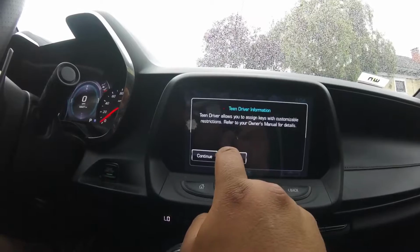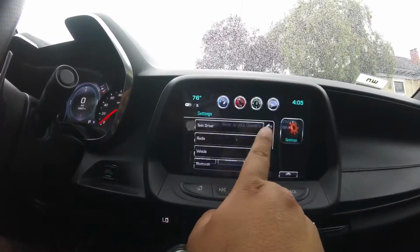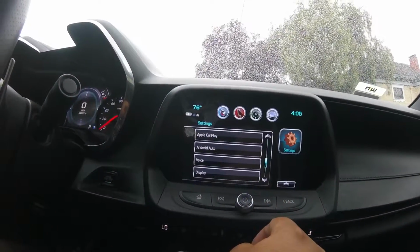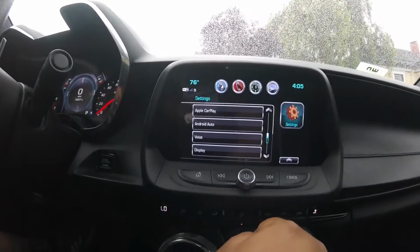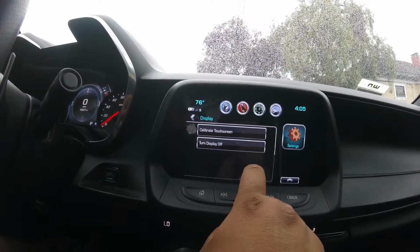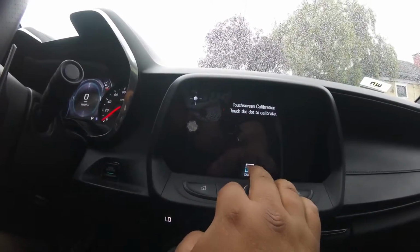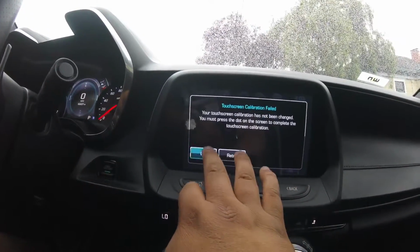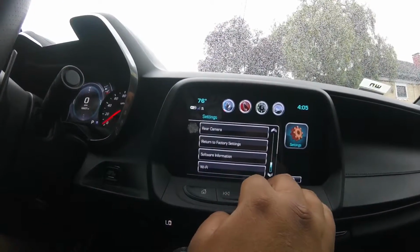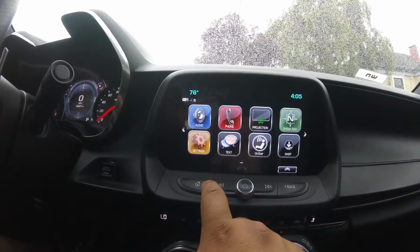Team driver also. Team driver allows you to assign keys with customization restrictions. Cancel that. Which is a pretty good safety feature because, I mean, if I was 15 years old with this car, I'm sure I would definitely have some restrictions on it. Now the display, calibrate touchscreen, cancel that. Okay. So go back. That's Wi-Fi, all that great stuff. Alright, so that's for the screen.